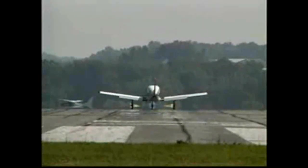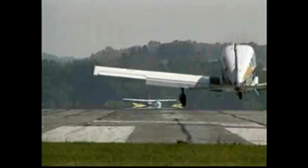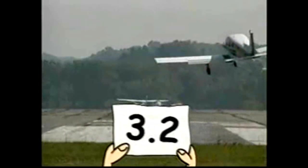This plane has a fairly small wing and high wing loading, so you've got to carry power or airspeed in to make a nice landing. Neither of the two he made on this approach was very good. We'll give him a 3.2 for making a second effort.